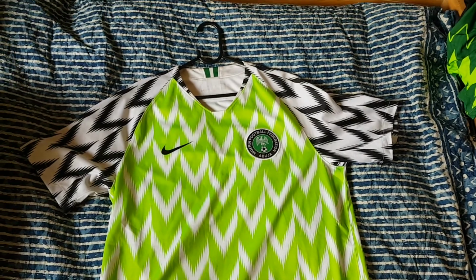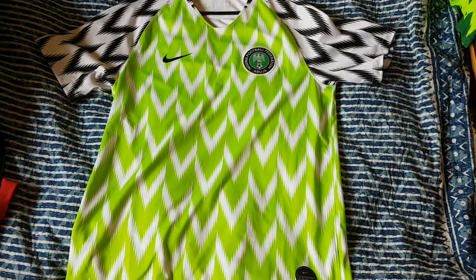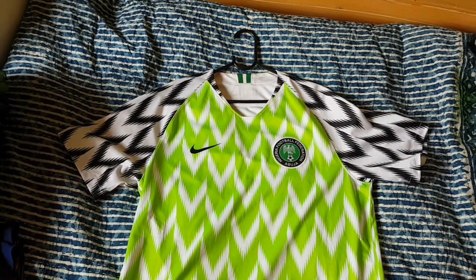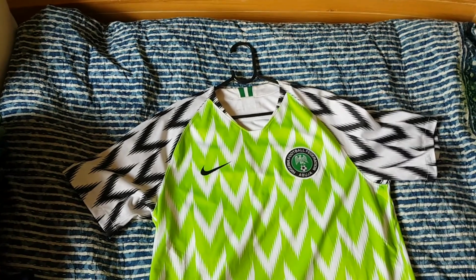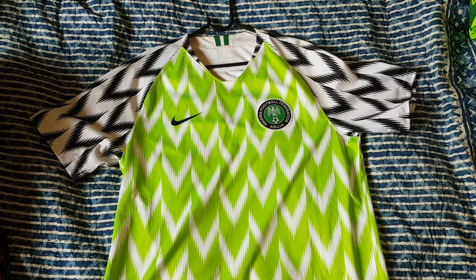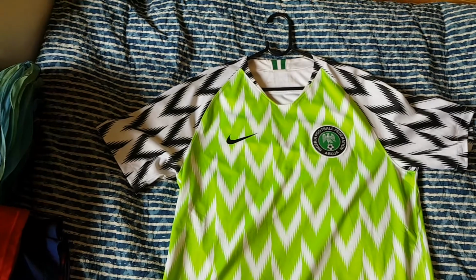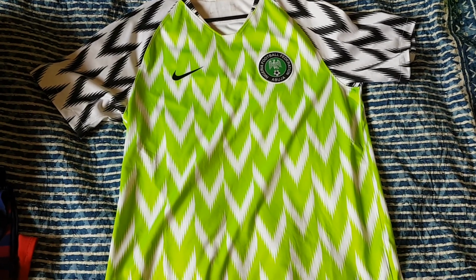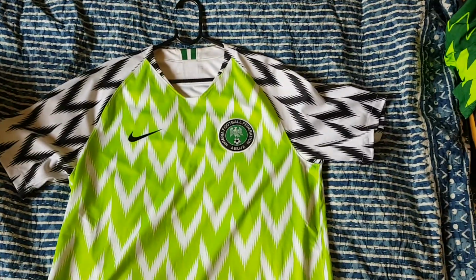The team, of course, did not live up to the hype of this shirt, but this shirt remains an iconic great and sort of set the standard, if you will, for the way Nike makes football shirts these days. It is beautiful. The entire shirt takes inspiration from the Nigerian team's nickname, which are the Super Eagles. So you see on the main body of the shirt is the white and green feather pattern and the black and white feathers on the sleeves.